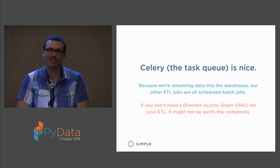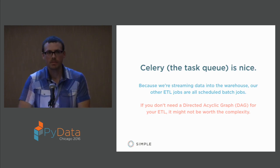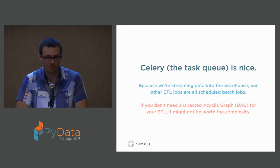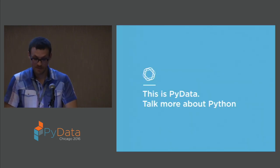Celery, the Python task queue. I love Celery. Before Simple, I used Celery. We use Celery at Simple. All of the ETL jobs that we have, or most of them that aren't streaming, are batch jobs. So we didn't really need Airflow. Airflow was out at that point and we said, we don't have any DAGs. We don't need a graph of jobs. They're just scheduled batch jobs. We really need something that looks a lot like cron, but lets you write your jobs in Python, because we had analysts writing jobs. So Celery was great, and Celery continues to work well for us.